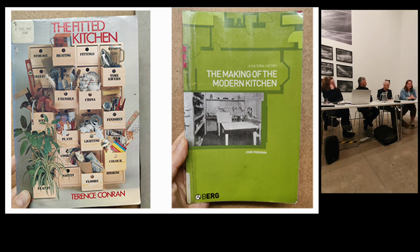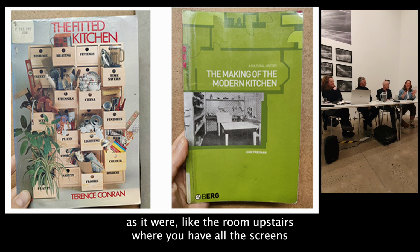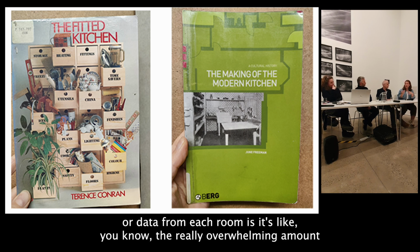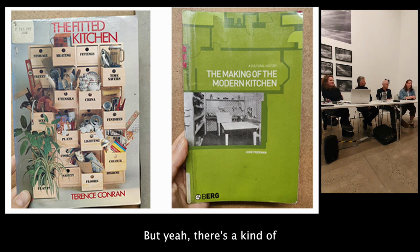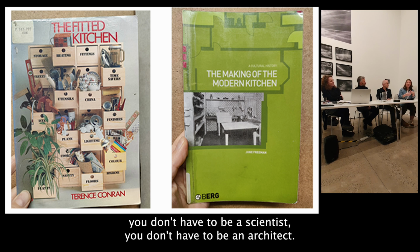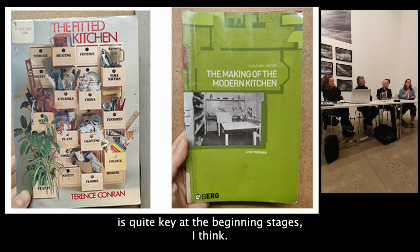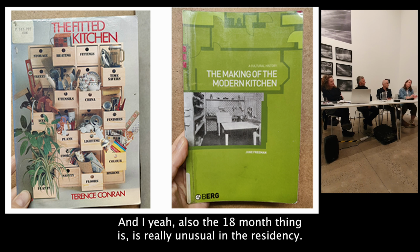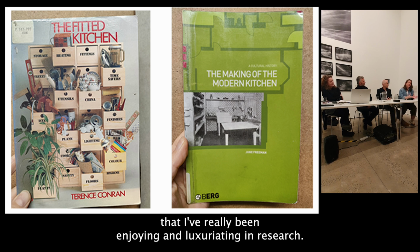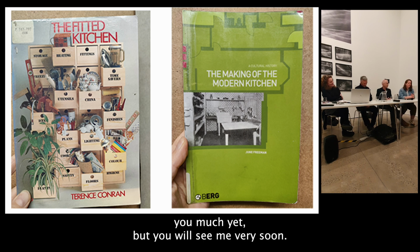I think it's interesting doing a residency like this because at first, when you go in the house and you see all the science, like the room upstairs with all the screens with data coming through, it's a really overwhelming amount of information. But there's a little battle I have, in that you don't have to be a scientist, you don't have to be an architect, you could just be an artist. Remembering what you bring to something is quite key at the beginning stages. And the 18-month thing is really unusual in a residency, so I've really been enjoying luxuriating in research. I haven't seen you much yet, but you will see me more very soon.